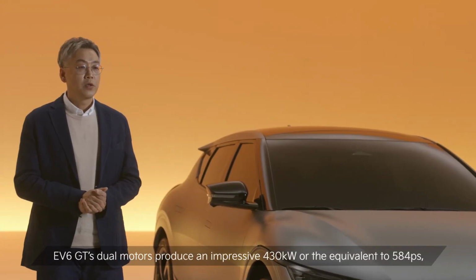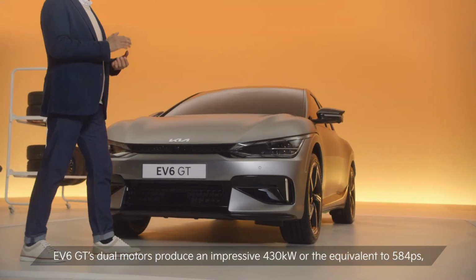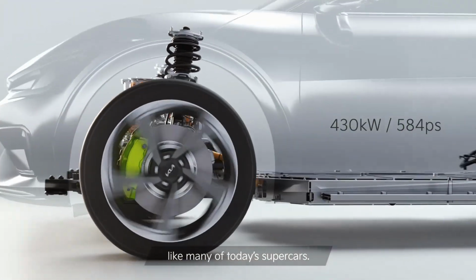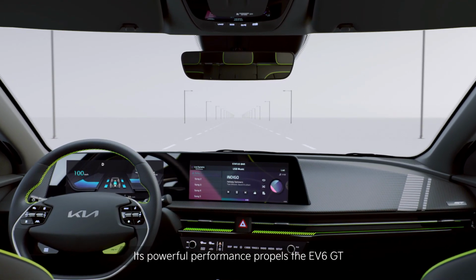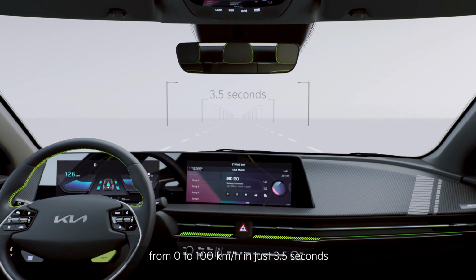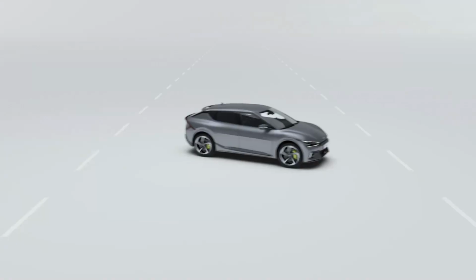EV6 GT's dual motors produce an impressive 430 kilowatts, or the equivalent of 584 PS, like many of today's supercars. Its powerful performance propels the EV6 GT from 0 to 100 km per hour in just 3.5 seconds and a top speed of 206 km per hour.